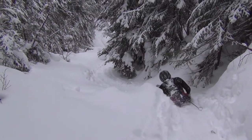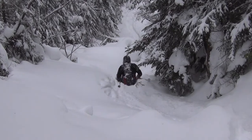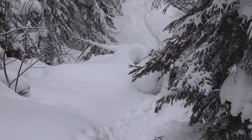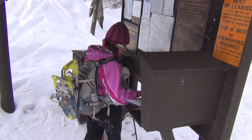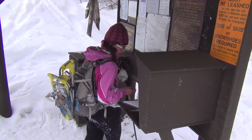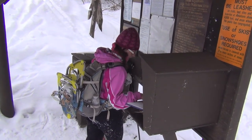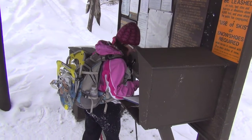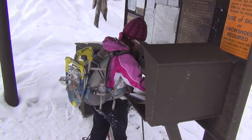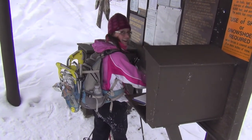The fun part coming down is always sliding or glissading. Sweet. It's a little after 4 p.m. and we're back at the Upper Works Trailhead. Jess is signing our party back in. It's kind of cool to finish in the daylight. That was a fun outrun from Flowed Lands.